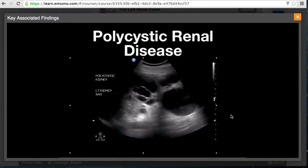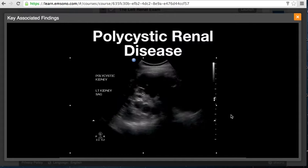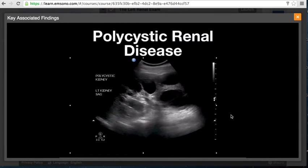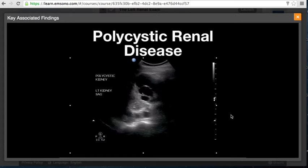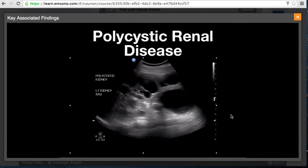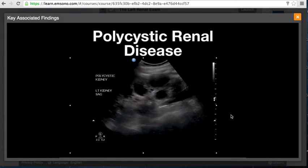Now here's a coronal view of the left kidney. This patient has multiple cystic lesions distorting the parenchyma of the kidney. It's important to not confuse this with hydronephrosis. Make sure that as you sweep through the kidney, you verify that these are discrete cysts and that these do not connect like you would expect the minor, major calyces and the pelvis to do.